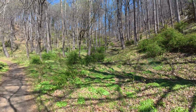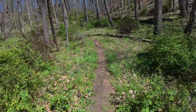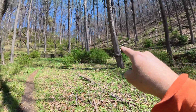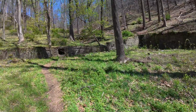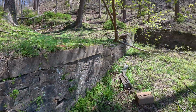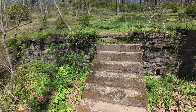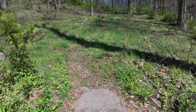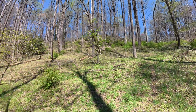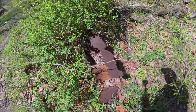As we continue on, up in the distance, we can see some more foundation. Wow, you can really see it clear. It gets overgrown pretty quick, but you just follow this little trail back. And as you can tell, it starts here, goes all the way up and around. Not too much up here. Starts to become private property up there. This is pretty wild. Old barrel.